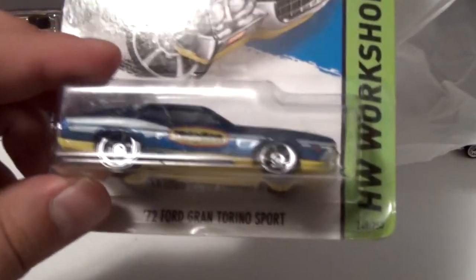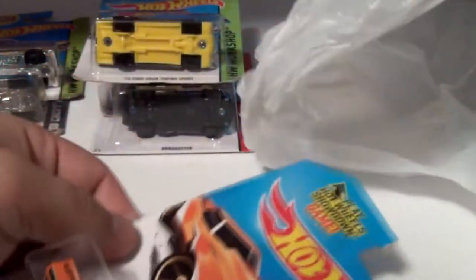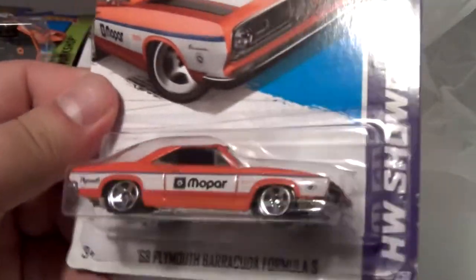Here's a cool one, '72 Gran Torino Sport. I've never seen that there. This is from 2014. So it's weird, they got this bunch of 2014 cars just laying around. And a 2011 car. '74 Greenwood Corvette. That is a pretty cool looking car. I'm going to have to look up why it's called Greenwood, and why the lights are like that. Pretty neat. 2014. There's only one of each there, too. New for 2013, and it was hanging on the pegs.